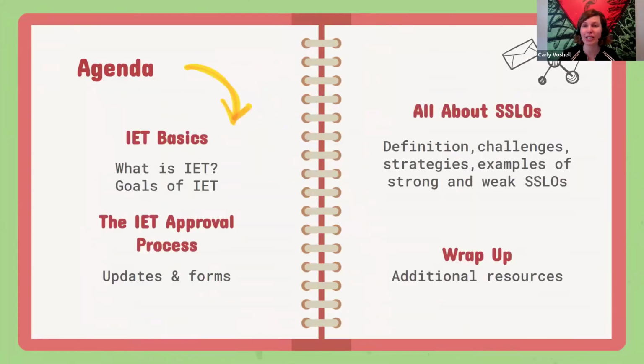Here is the agenda for this afternoon. We're going to spend a couple minutes on the basics of IET. What is it and what are some of the goals? Julie is going to be here to share that. And then we'll look briefly at the IET approval process, some updated forms, and a really important resource, which is the directions.